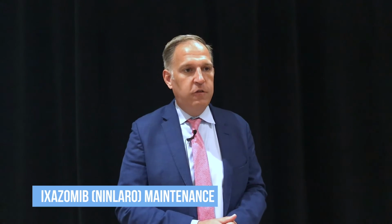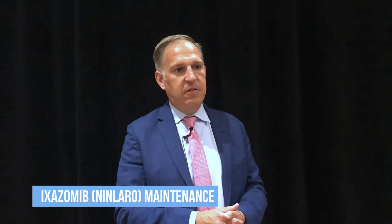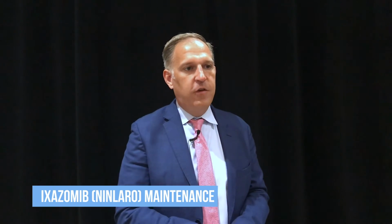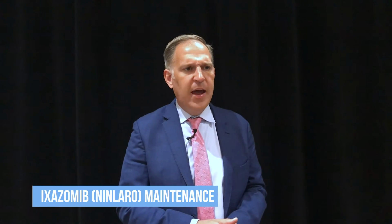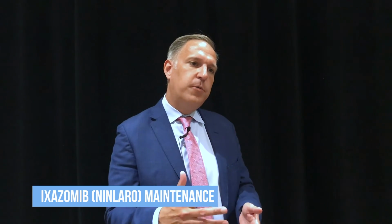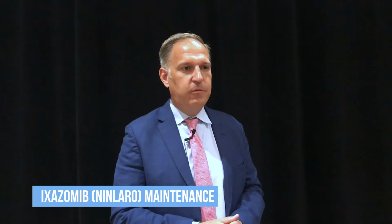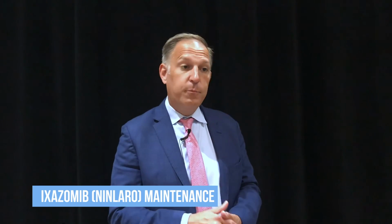There are other options available as well. So recently, for example, ixazomib or Ninlaro, which is an oral proteasome inhibitor, which is structurally related to bortezomib or Velcade, was also tested after transplant, comparing Ninlaro to placebo. And what they showed was an improvement in progression-free survival with the use of that particular agent and it was very well tolerated. Now the difference in progression-free survival was not as dramatic as it was with the lenalidomide studies. So I think Ninlaro or ixazomib by itself would be a good option for somebody who has previously been on Revlimid, lenalidomide, and has not tolerated it well.